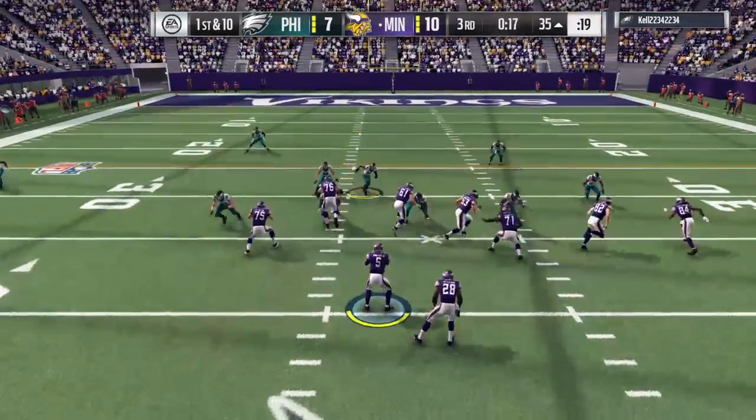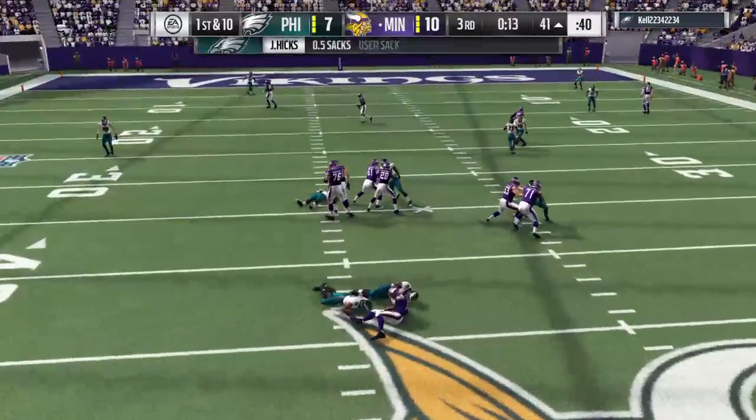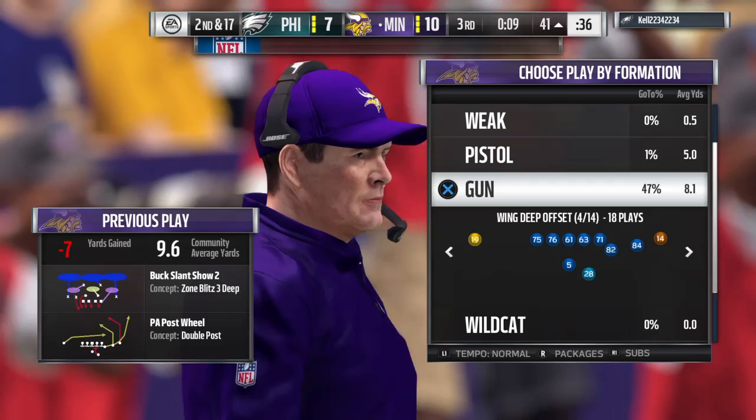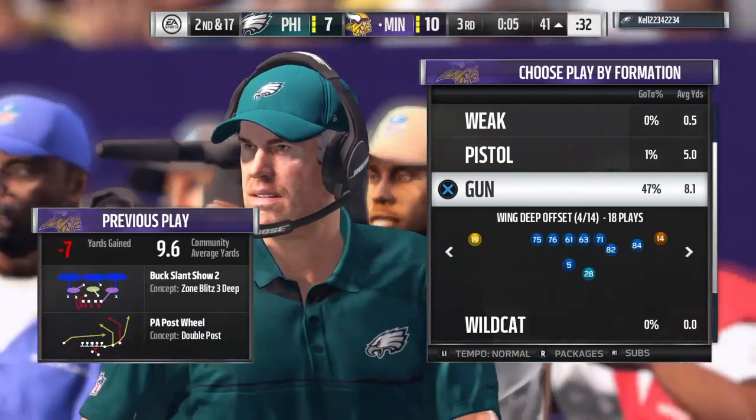Let's go. They go play action here on first down. And down he goes. The pressure getting to Bridgewater. Jordan Hicks coming on the blitz. He gets him for a loss of 7.